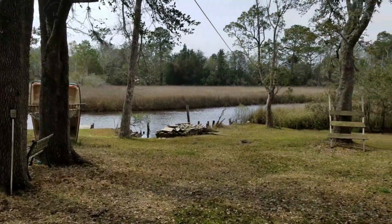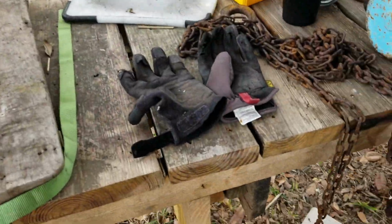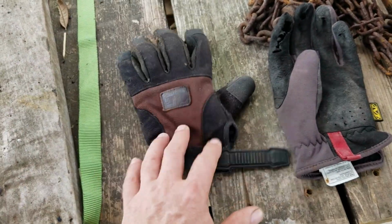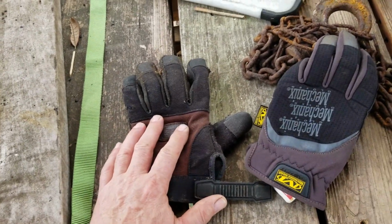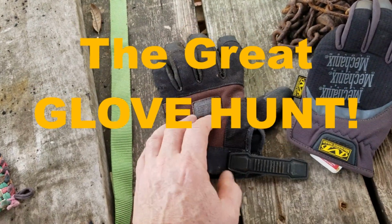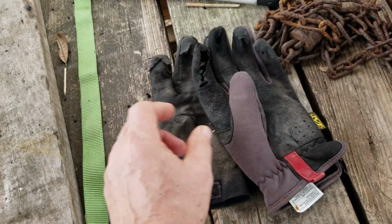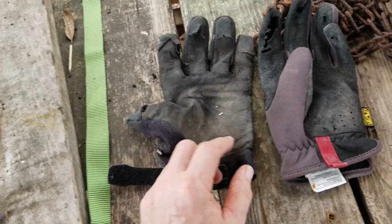It's a pretty day down here on the bayou, and today I want to start a new series. It's not what I'm going to do with any regularity, just whenever I have something to report. I am going to go on a hunt, on a search for the perfect work glove. If you're like me, you go hard on work gloves, and if you're like me, you've never found any you can brag about.